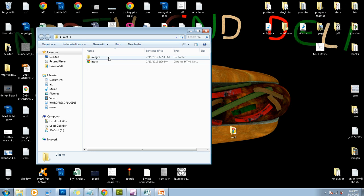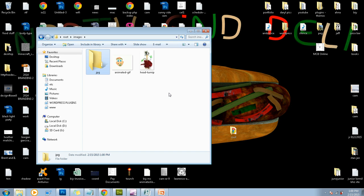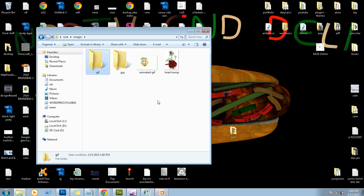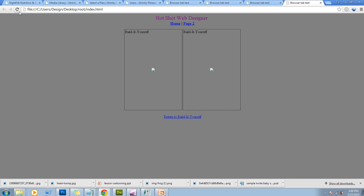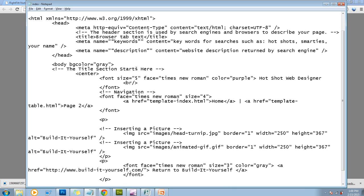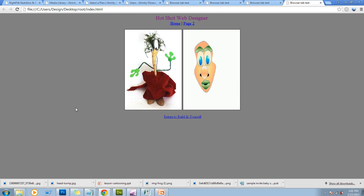Now, just as an example with multiple folders, say I wanted JPEGs in one folder and GIFs in another folder for some structure. Maybe animations are on a totally different page and it gets confused when they're mixed. If I do this and save it, these are both gone. To correct that in the code, that's wrong code. To correct that in the code, I can just do /jpg/ for this one, and on this one do gif. And now that works.